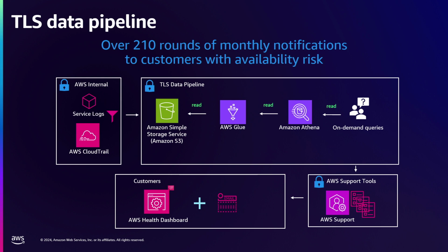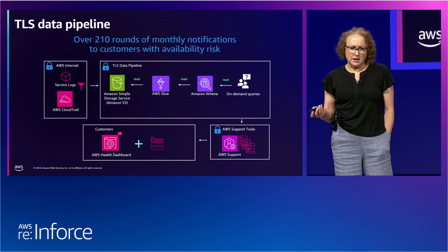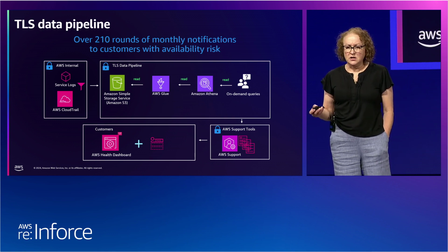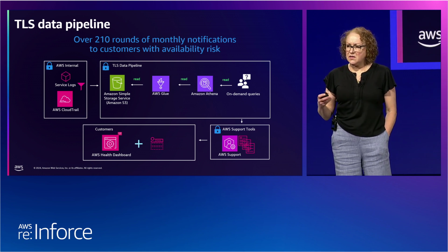For the pipeline itself, looking at this diagram, we used Amazon Simple Storage Service, S3, for our storage. Then we used Glue to categorize and transform the data so that it was available for querying in Amazon Athena. We were able to regularly run our Amazon Athena queries, ongoing throughout the effort, to identify those accounts that were still using the outdated TLS 1.0 and 1.1 protocols.